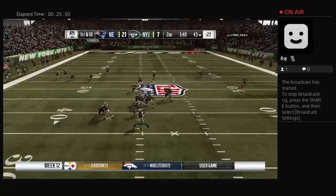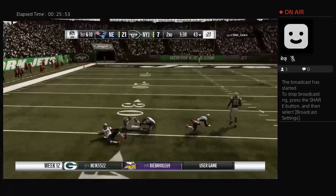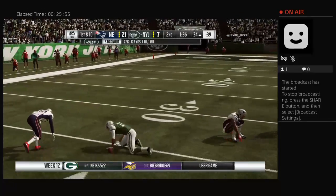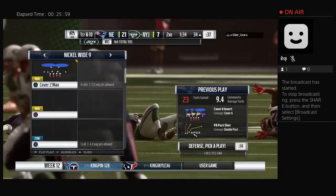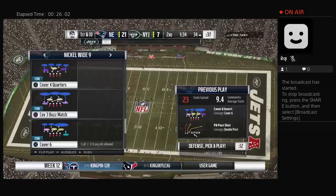They go play action here on first down. It's caught on the left side by Kurz. And he's going to get this all the way down inside the 35. 23 yards on the play.